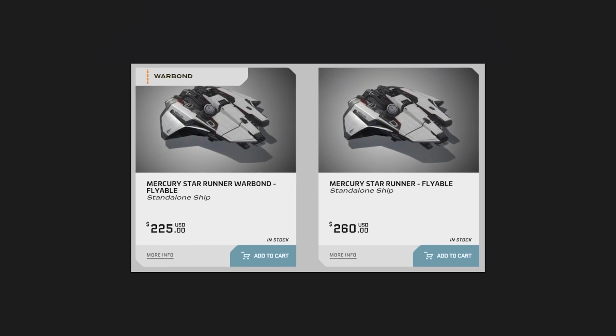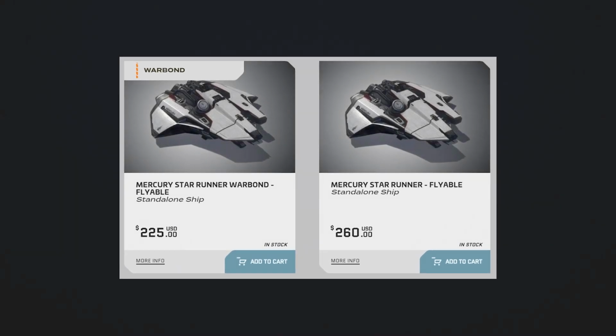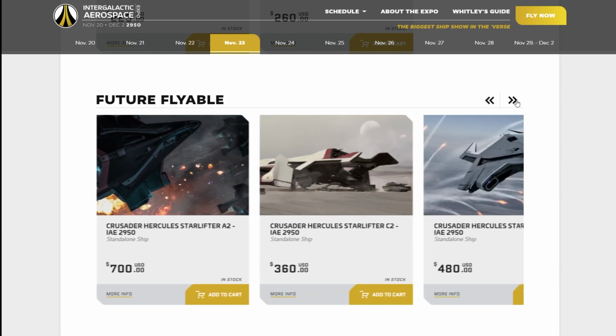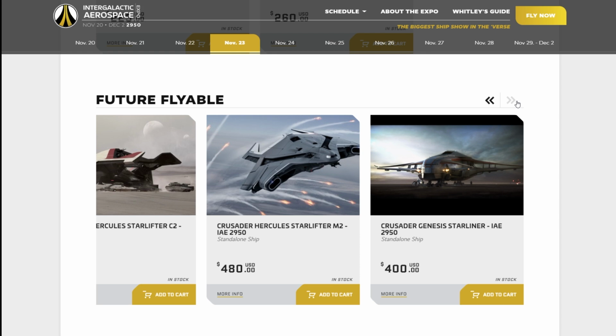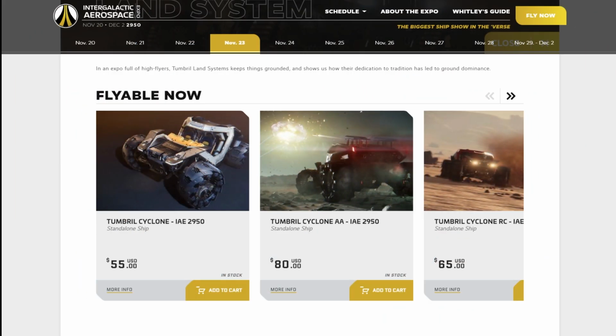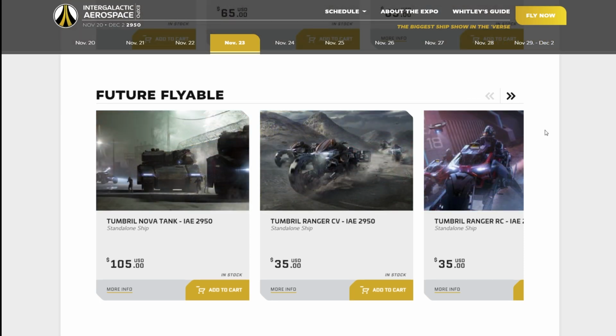Crusader's offerings, they obviously, for the flyable ships, they have the Mercury, and for future ships, they have the Ares variants, the A2, C2, and M2, and Lando's favorite ship, the Crusader Genesis Starliner. For Tumbrel, obviously all these Cyclones are available, and for the future stuff, they have the tank that, again, we expect maybe sometime next year, and the Ranger variants are on sale as well.